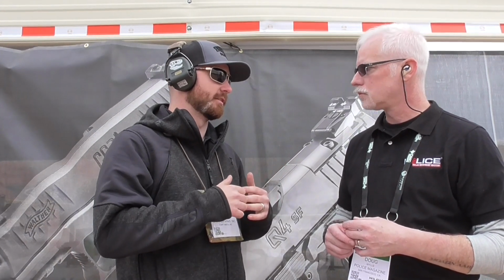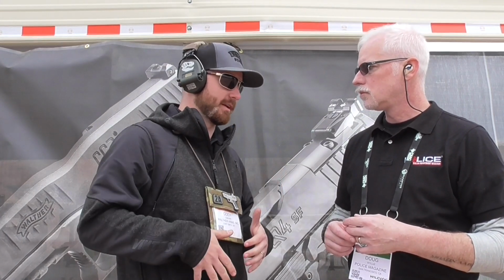So what we wanted to do was take everything we learned from the Q5 match steel frame and grab all the performance of that and put it into a better concealed carry and duty option. So the Q4 steel frame, if you look at it, 40-ounce steel frame gun, striker fired, 15-round mag capacity. So great for just carrying inside the waistband or duty use.